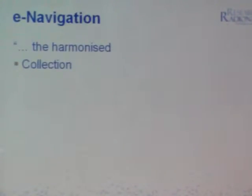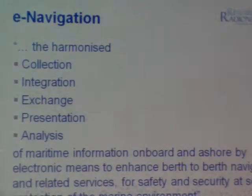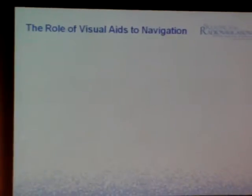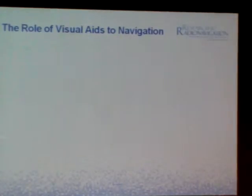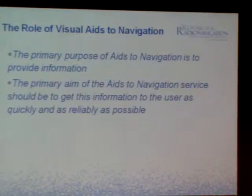E-navigation. Now I know Dr. Ward gave you the full definition and Seamus didn't, but I'm going to give it to you again. The harmonised collection, integration, exchange, presentation, analysis of marine information on board and ashore by electronic means. You've heard that all before. The important point to make here is that it's the balance between the physical information and the electronic information that will determine the success of e-navigation and how that balance will change.